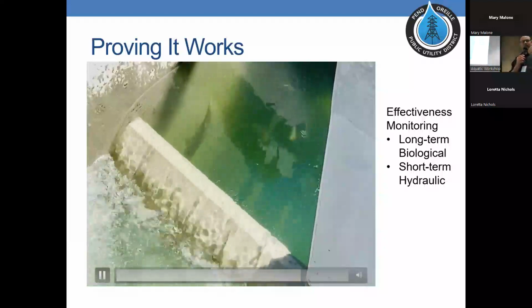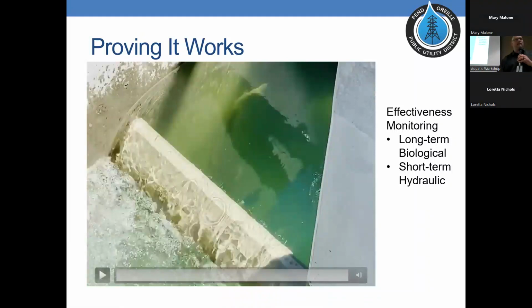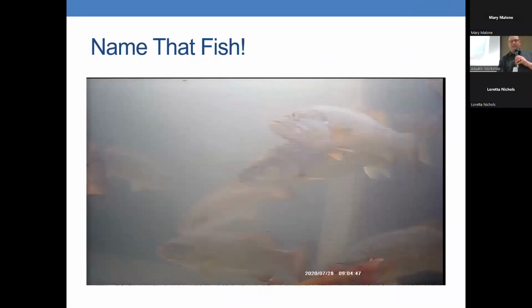Then the contractors finished enough that we could run water through it and start testing things. They kicked it on, and within 2 hours, we had fish in the pool. This is the top pool, one down from the V-trap, just loaded with fish. So it was exciting to see that, because you're building it and the engineers tell you it's going to work, but you never really know until you start running water through it. So that was really exciting to see some fish hit the top.